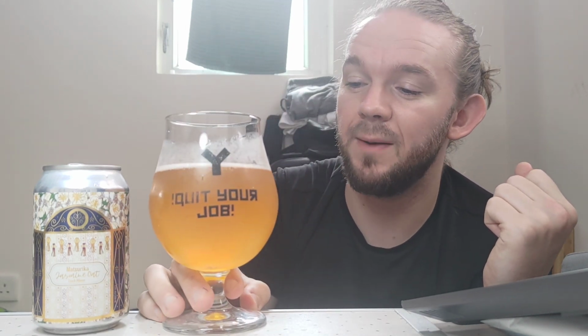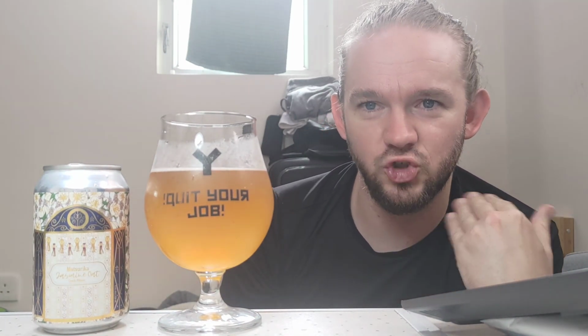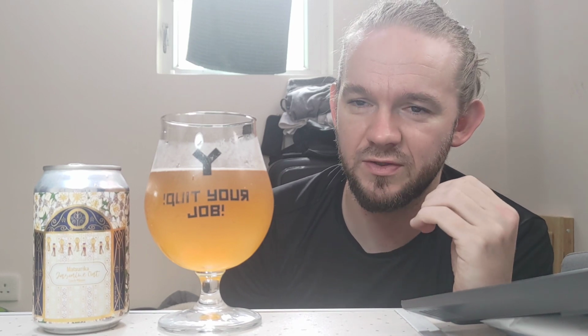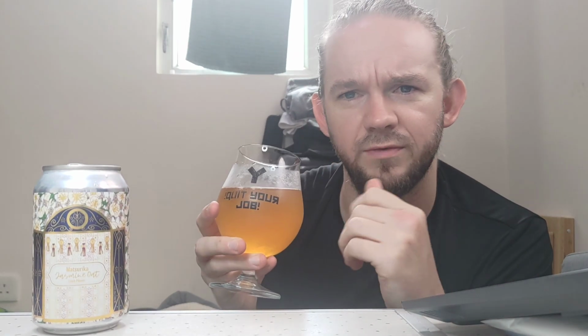Yeah, aroma-wise, this is really, really nice. So the backbone of this beer, obviously, you've got a little bit of that fresh white bready bread crust in there. There are little elements of woodiness in this one. There's a little bit of a crackery note in there.